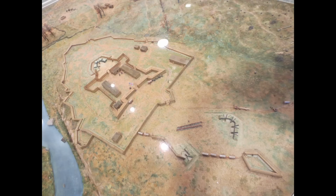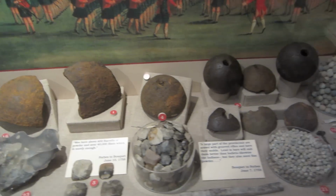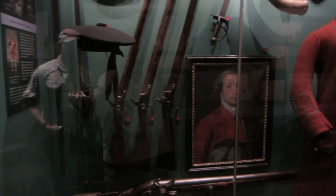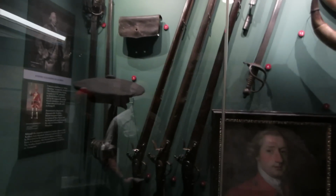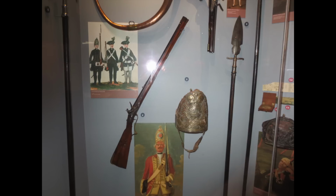but the real cool thing in the museum is the collection of French and Indian War artifacts, which is really top-notch. These are cannonballs, musket balls, and buckshot recovered from the area. The museum is small, but it does a great job of covering the French and Indian War, the Seven Years' War as it was known in Europe, in all of its theaters around the world, because it really was a world war. It was fought in North America, Europe, the Indian subcontinent, and in Africa and the West Indies. And the museum does quite a good job with each of those theaters.